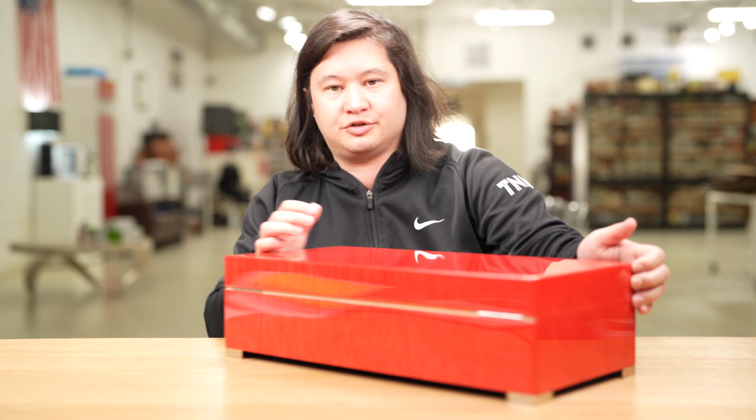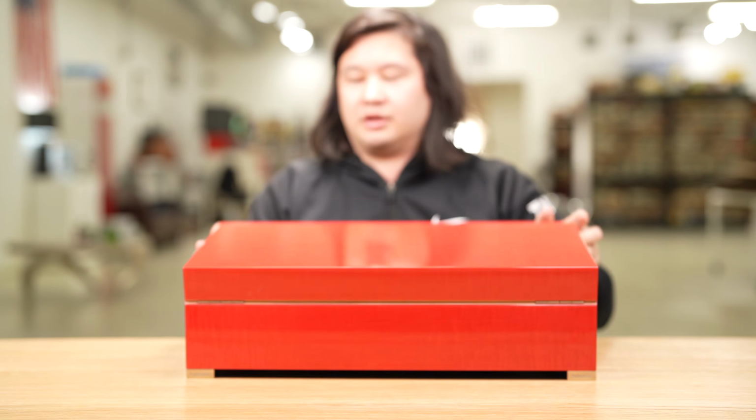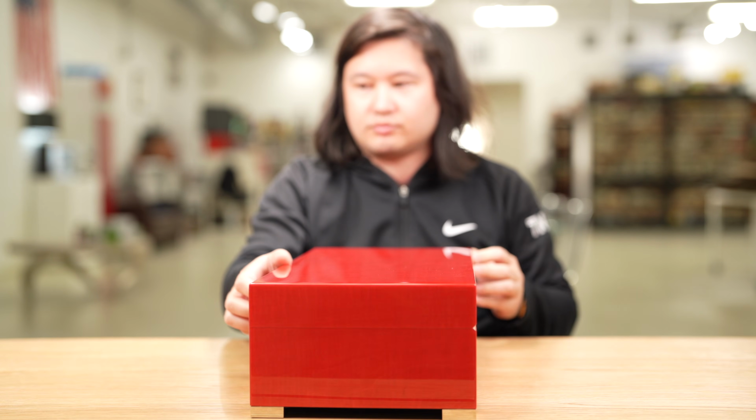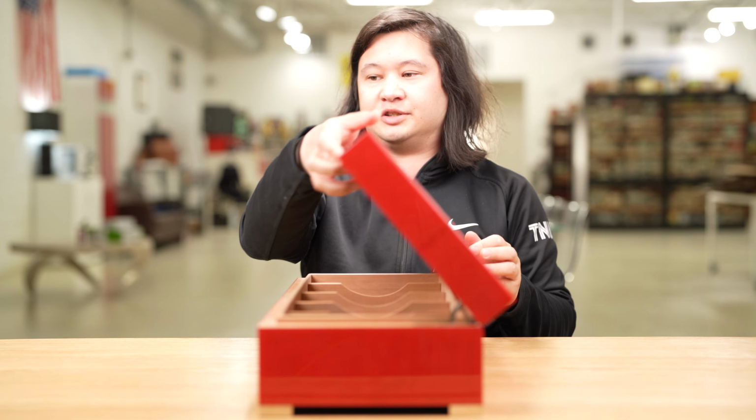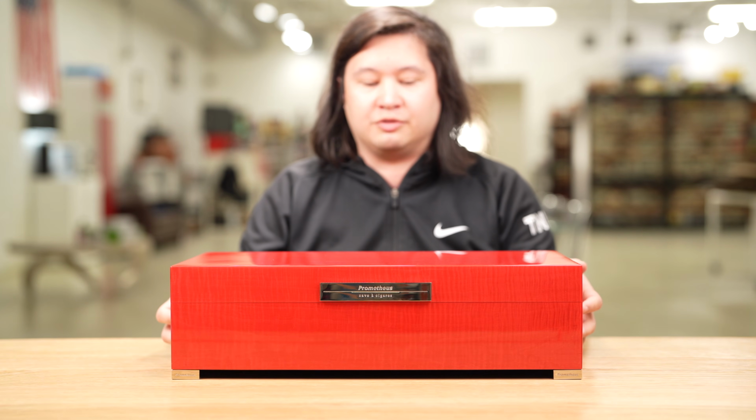And I'll go ahead and finish just the sort of 360 view of the humidor. So this is the back, and that is the hinge. So if you open up the lid, you can see kind of what it looks like that. And I guess some of you probably want this shot as well. And then I will turn the fingerprint magnet all the way around to the front.